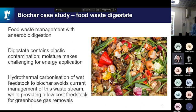As part of a related project funded through BAYES, a phase 1 project looking at greenhouse gas removals, we worked with a couple of companies looking at food waste as a feedstock for biochar production. Here, we're not just looking at food waste itself, but at a digestate that comes out of a food waste anaerobic digestion facility.